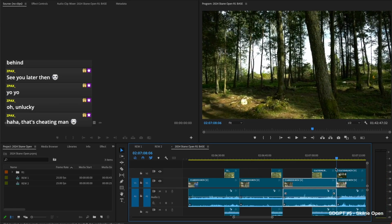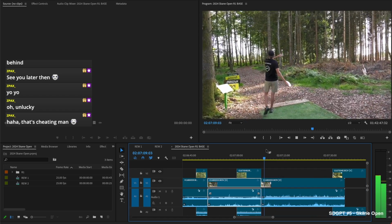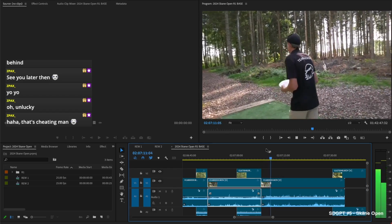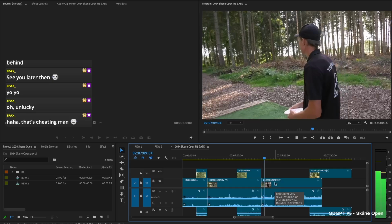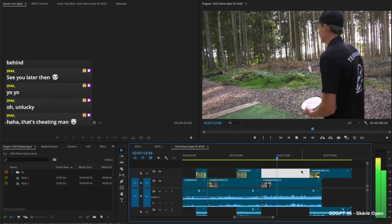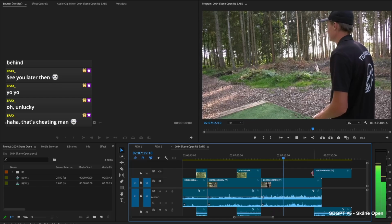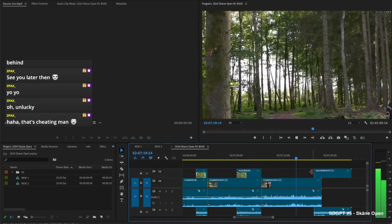Like, what? Is that out of bounds? I literally have no idea what's going on. I was talking earlier about how, not being there, you don't know. Like, dude, I have no idea. I don't even know where the OB is. Engineer's just gonna have to figure that one out.